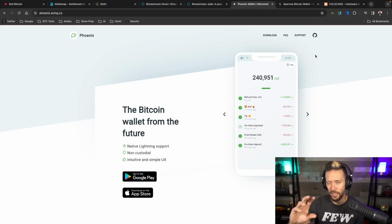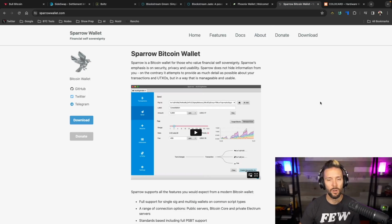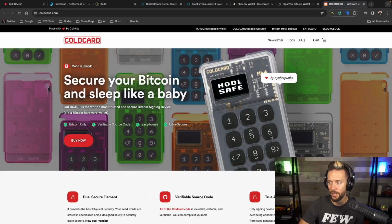And then finally, and this is a little extra bonus, this is what I'm going to be using as an example in this video. I'm going to be using Sparrow Wallet as an example of my long-term savings wallet. And even though I won't explicitly be using it in the video, you can assume that I'm using my Coldcard for the security mechanism, for the security device to keep my funds or the keys to my funds offline. So if you're curious about that, again, Coldcard, that's what I would be using in that situation.